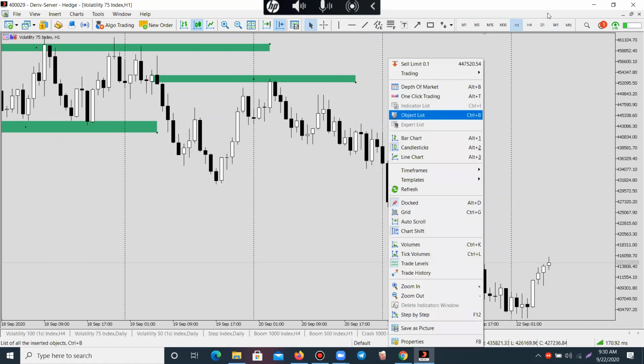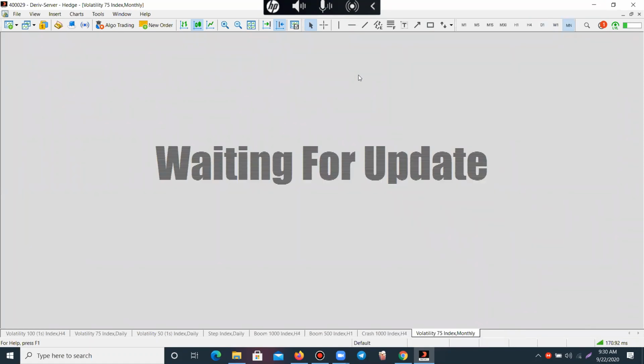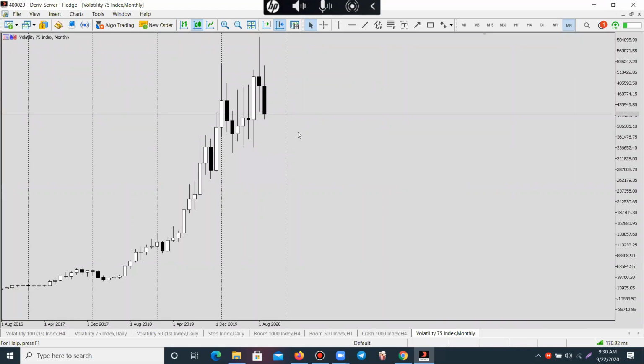But we've got V75. If we go to the monthly time frame, we are trying to understand what the price action is giving us. On the monthly time frame, we've got this block here. If we check how the market was using this block, it touched the block just at the beginning of the block, then continued and pushed up more. Now imagine right now they are coming down again.